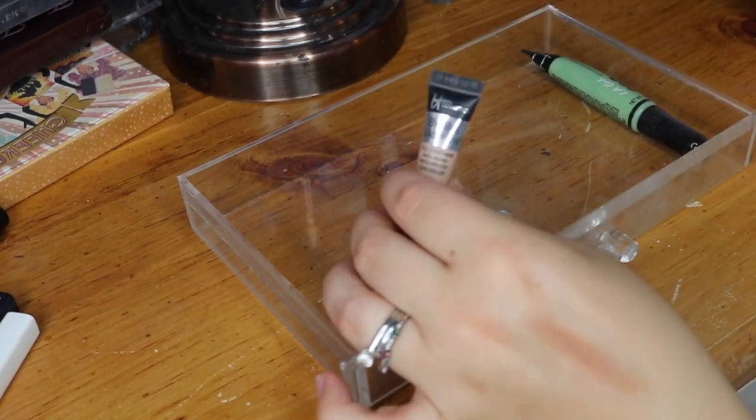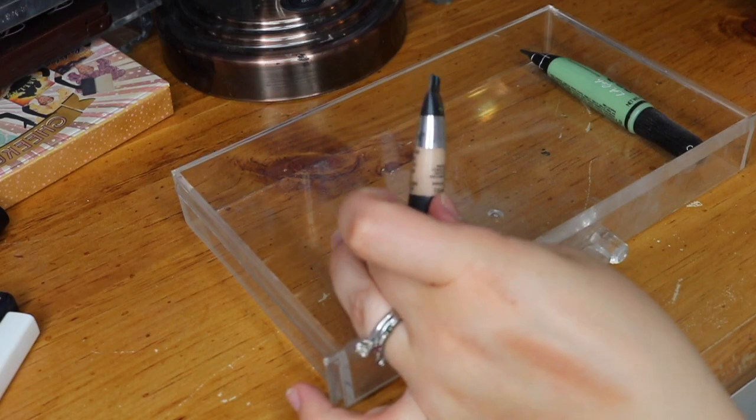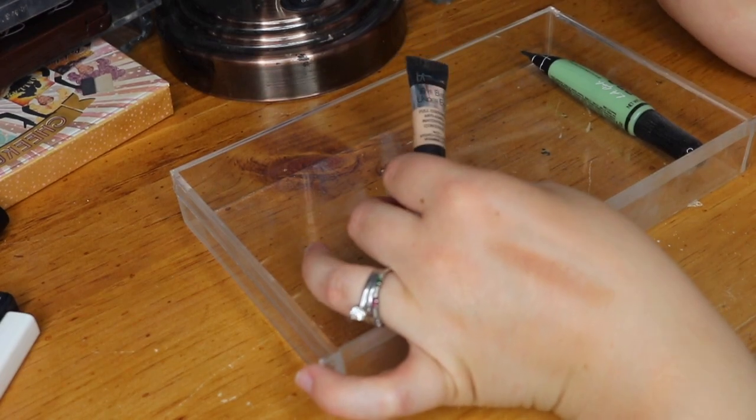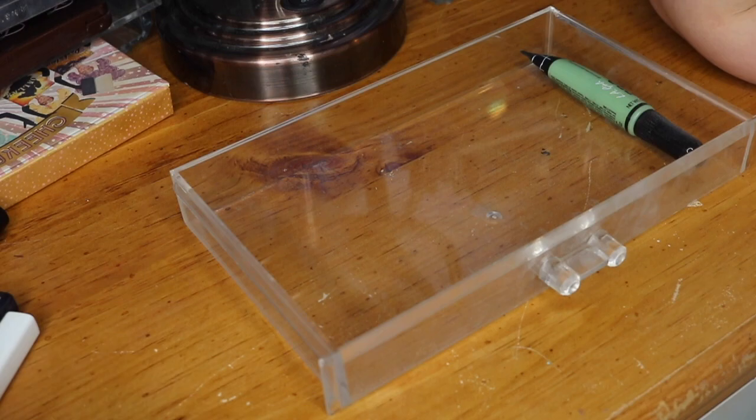Okay, so I just have this one. This is by IT Cosmetics. This is the Bye Bye Under Eye. I am going to hold on to this one. It's a super, super thick concealer. I do not love it for every day, but I do love it for when I have a little blemish because it is so thick and it covers so well. So I'm going to hold on to that.